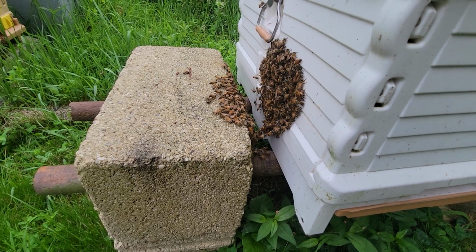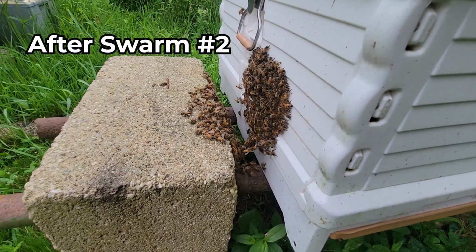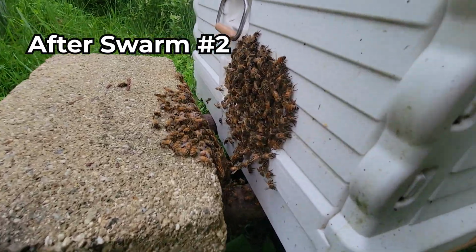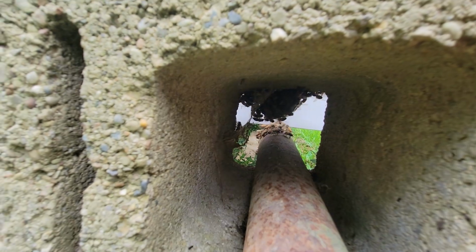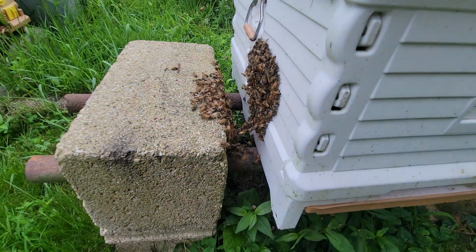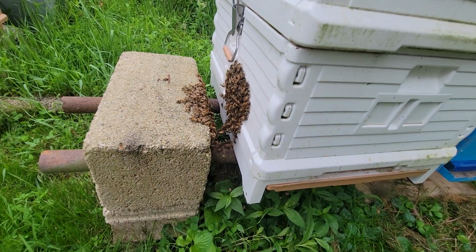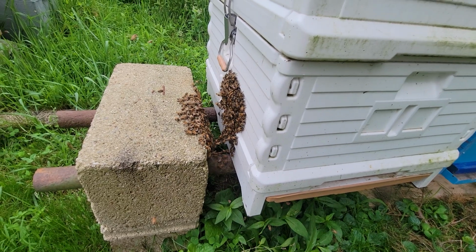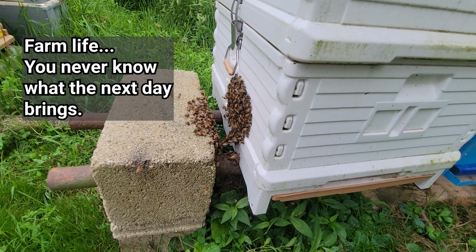I'm starting to think maybe this is another after swarm, but I've yet to see a virgin queen. They've kind of went to the inside of the cinder block here. We've got rain on the way. It's only 8 o'clock in the morning, and I have cow chores to go do before I can mess with this.